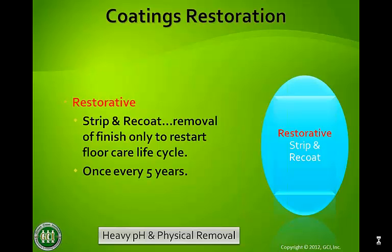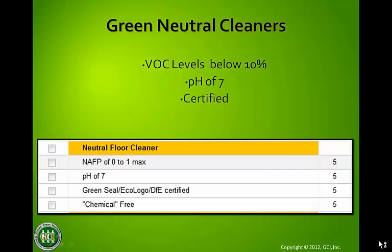Now, when it comes to these chemicals, I told you we talk about the exposure. If you're exposing yourself to a pH 7 chemical, we're going to have very low exposures. Why? Because most of the water that we drink is pH 7. It could be slightly like a 6.5 or 7.5 based on where you're getting your water from. But you want to make sure that the product that you have is certified.